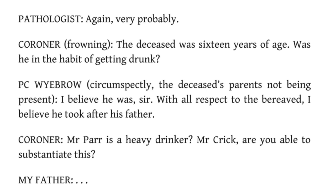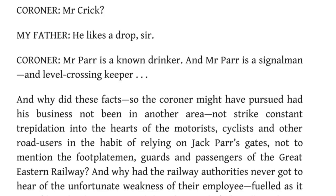Coroner, frowning. The deceased was 16 years of age. Was he in the habit of getting drunk? P.C. Wybrow, circumspectly, the deceased's parents not being present. I believe he was, sir. With all respect to the bereaved, I believe he took after his father. Coroner, Mr. Parr is a heavy drinker? Mr. Crick, are you able to substantiate this? My father. Coroner, Mr. Crick? My father. He likes a drop, sir.